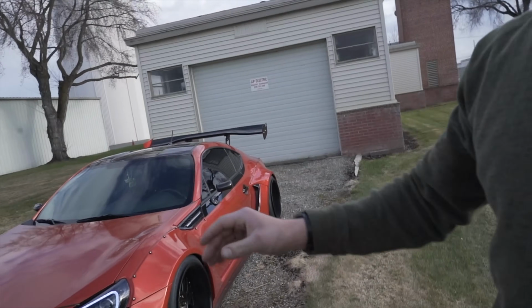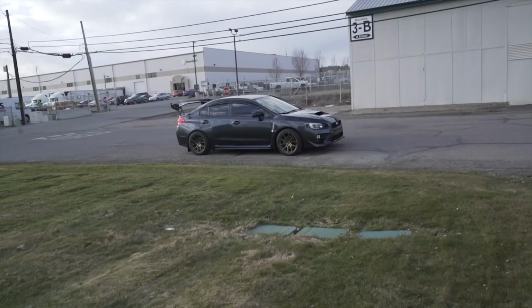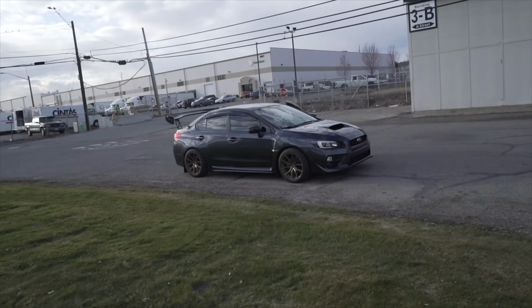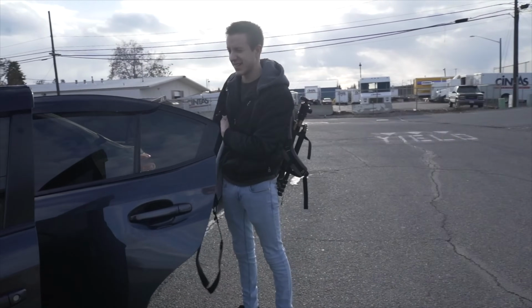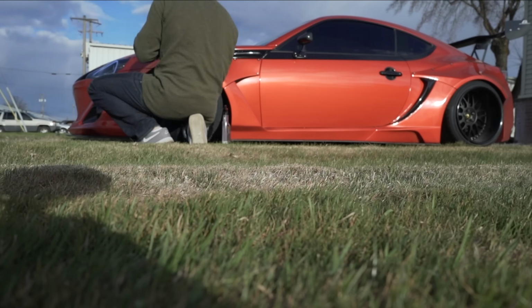We made it to our first location, so we're in front of this garage right here. Car is looking fucking dope in front of there. It looks super sick. This guy's got a pretty badass build as well. Gotta love those APR wings though. I'm Devin, by the way. George. Good to meet you, man. You too, man. Good to meet you.